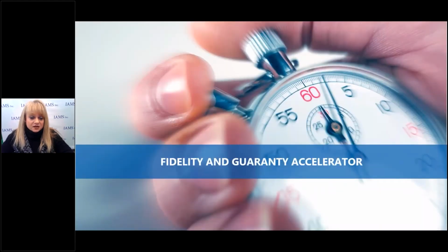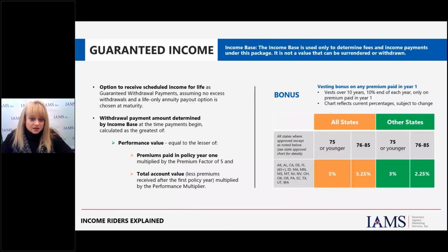The next product we are going to go over is the Fidelity and Guarantee Accelerator. We're going to cover two F&G products today, one that has a higher payout, but one that maintains the accumulated value on the contract longer, which is the F&G Accelerator. So let's talk about how this happens.